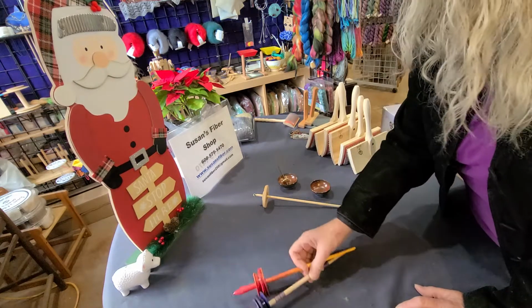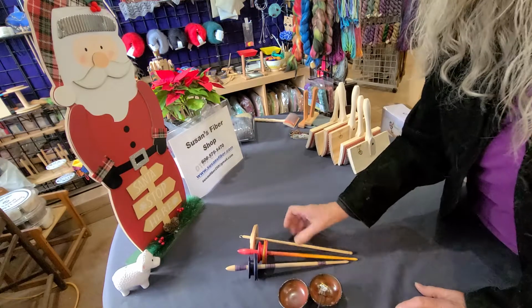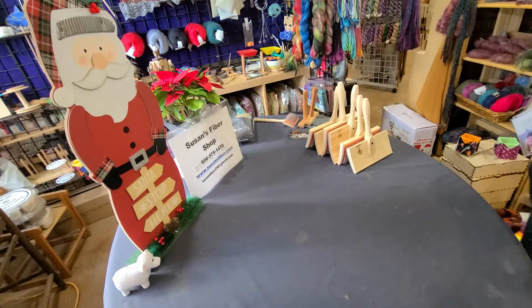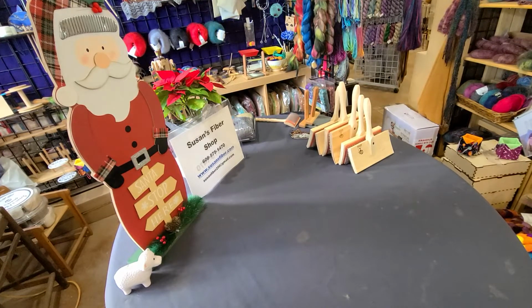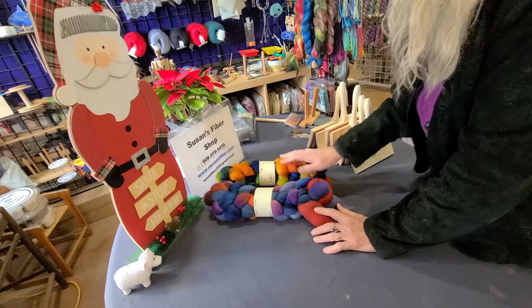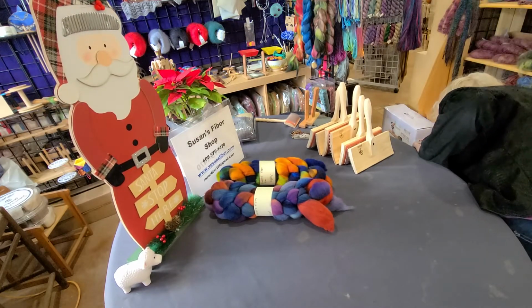So let me set these spindles aside and show you just a few of the things you are able to spin. Here is fiber that you can spin, and I have fiber available through various means.